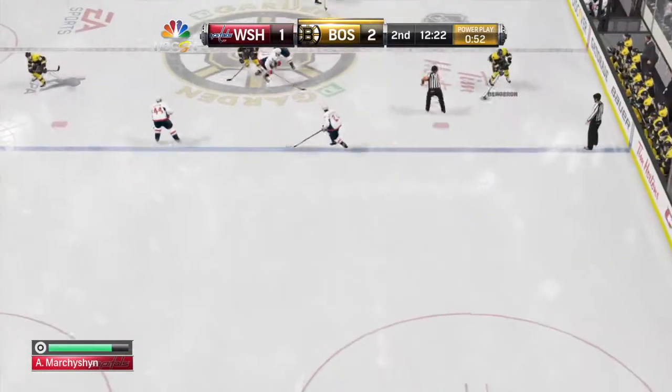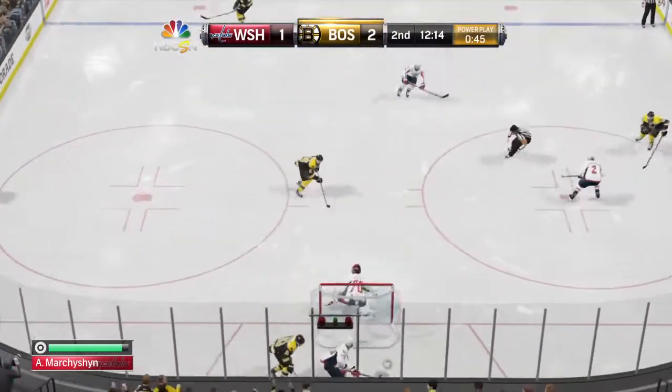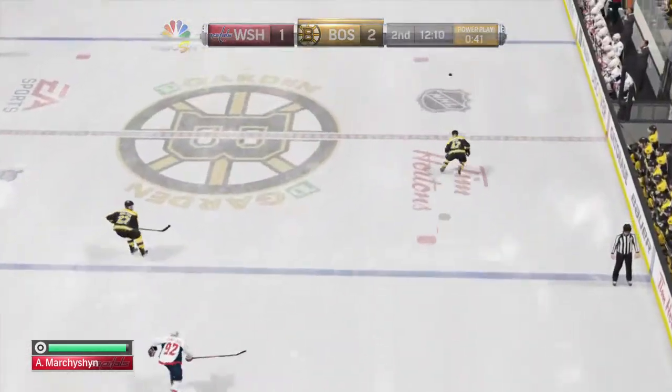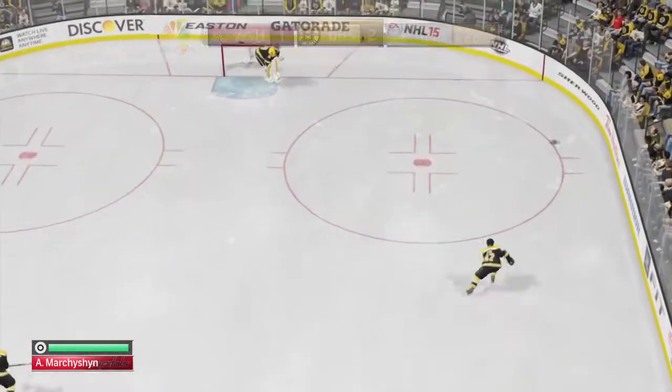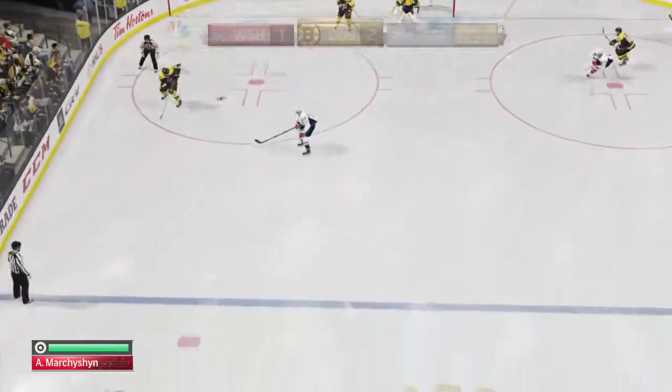They win the draw and will now set up an attack. By number 92. Can he make him chase it? Orpik's got it on his stick, trying to clear. Brayden Holtby, time of the goal, 7. The power play unit has to recoil and try yet again.